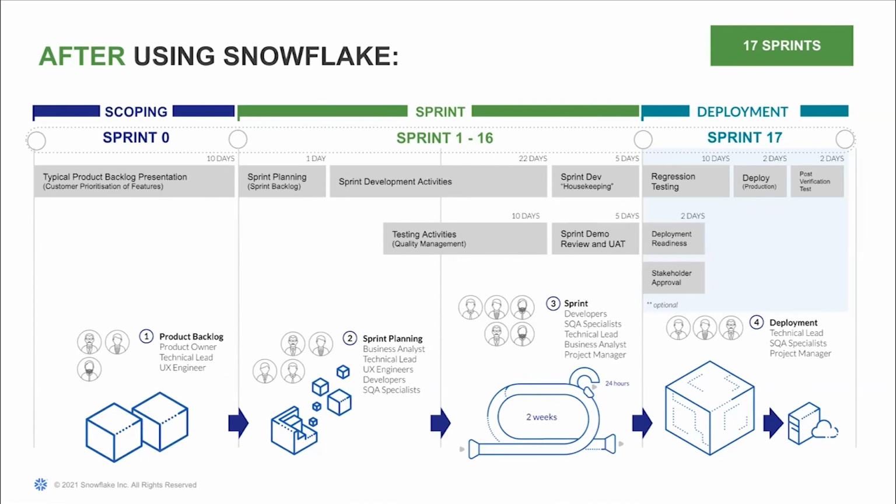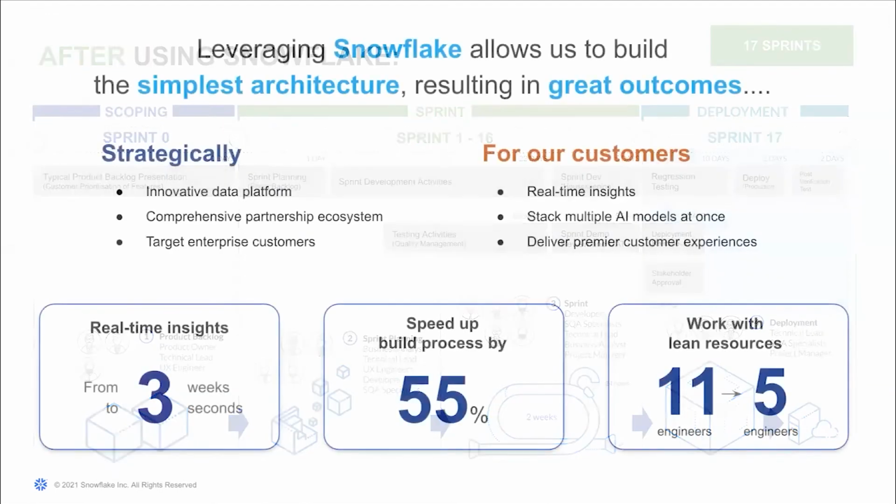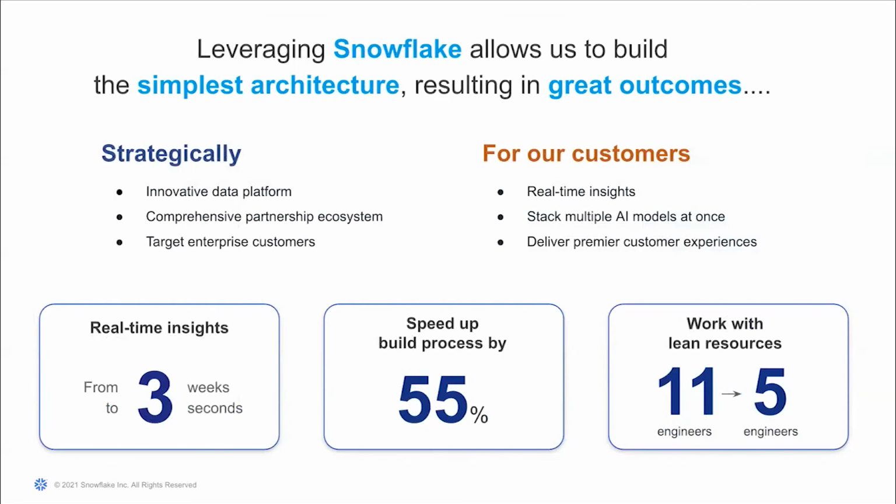So the summary is from 38 sprints going to 17 sprints. That's like 18 months to 8 months. And from 11 engineers to 5 engineers, without compromising quality. Now, don't just take my word for it, you might say that because it's your product, you didn't compromise quality. But I want to share that at this stage, we have now proven many times that we have taken data sets that take 3 weeks to produce insights, and now we can produce them within 3 seconds. Now, that's not my own words. Those are from our customers.